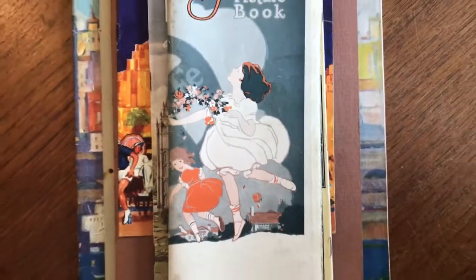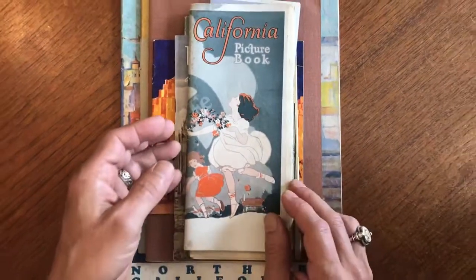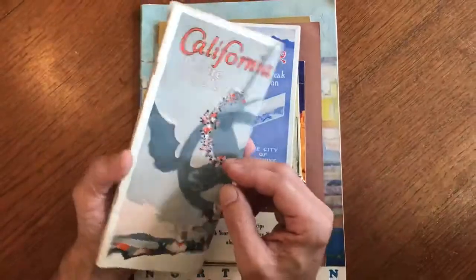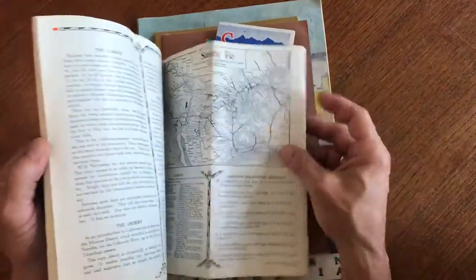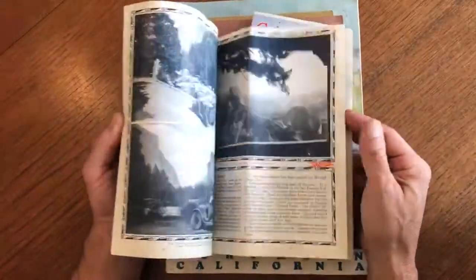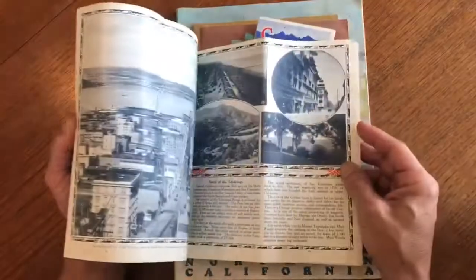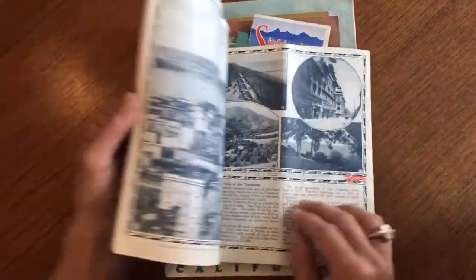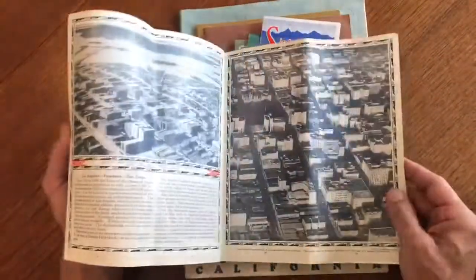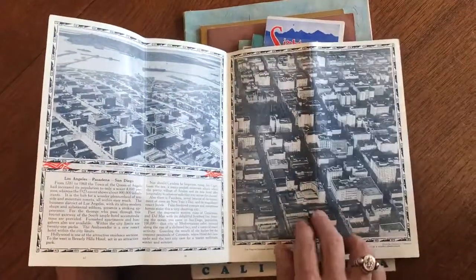Brian DeMambro here with you now to take a look at this lot of travel ephemera, all relating to the western part of the United States and California in the early part to the middle of the 20th century. This wonderful item here has a profusion of views. Look at this, downtown Los Angeles, San Diego.